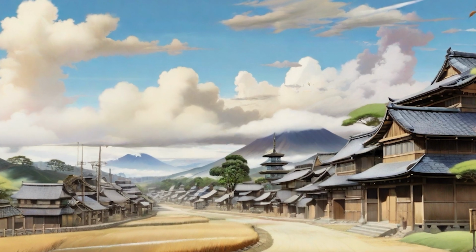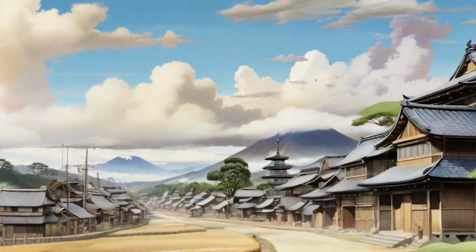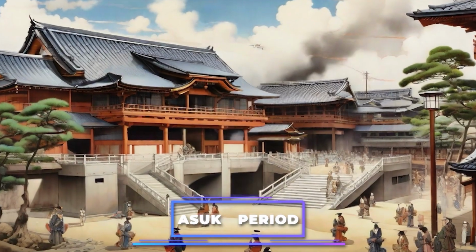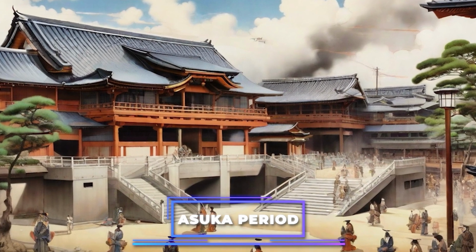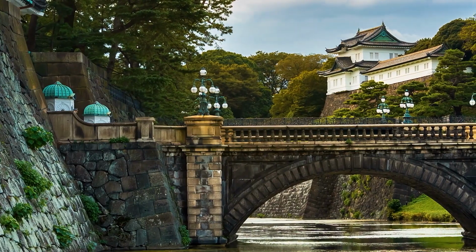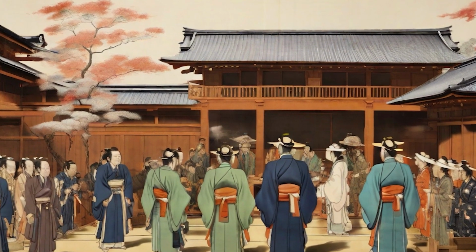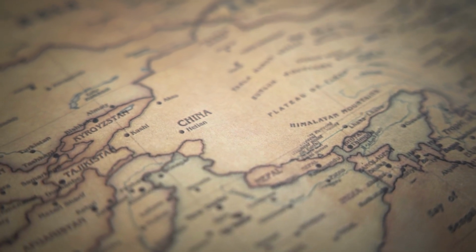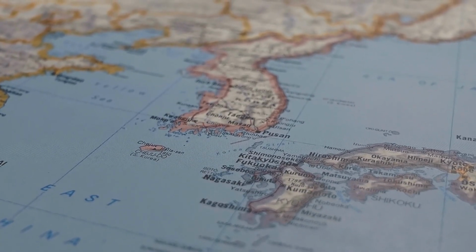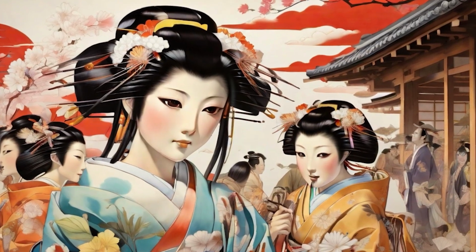The Kofun period eventually gave way to the Asuka period around 710 CE. During the Asuka period, Japan saw the rise of the Yamato court. This was like the early version of the imperial court we know today. The Yamato court started flexing its muscles, gaining control over various clans and regions. What's really fascinating is how China and Korea had a massive influence on Japan during this period. It's like Japan went through a cultural makeover.